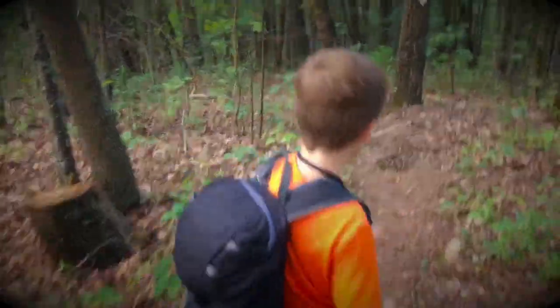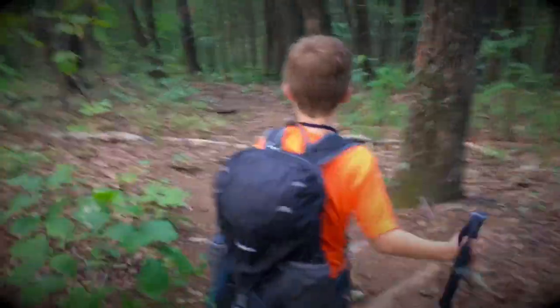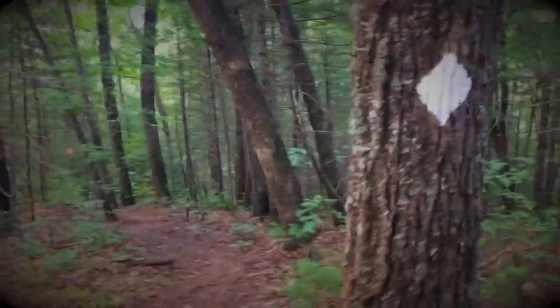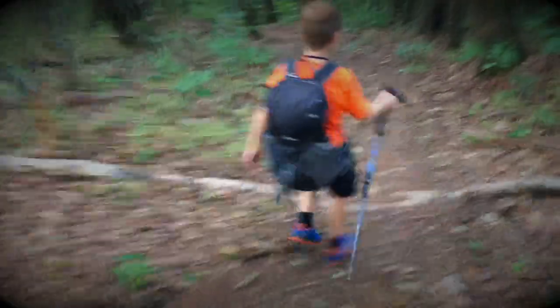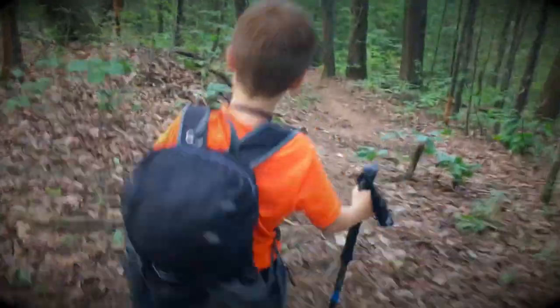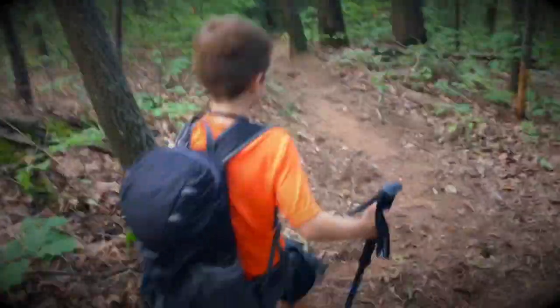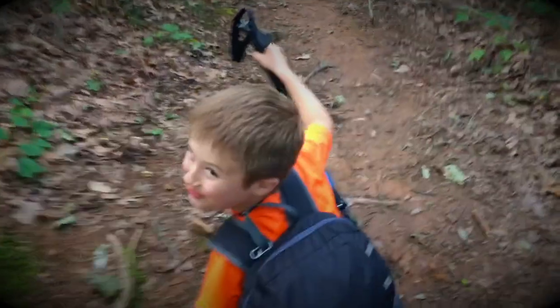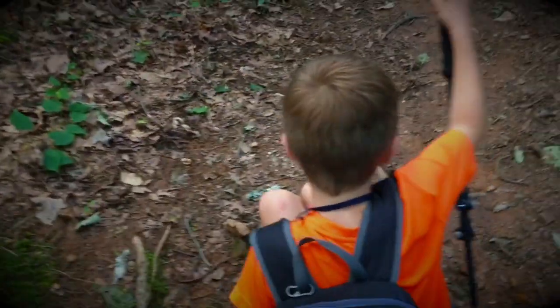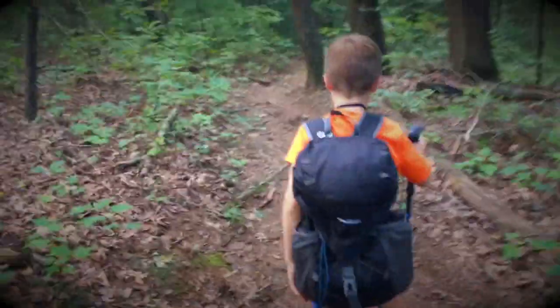We had to go up this hill. Oh, and we had to go up a lot of hills. Trucking down now. It's all downhill now, huh, buddy? Yeah. Whoa. This is a little hard. Better use that pole. Whoa. I just told you. You got to listen. I was listening. Good thing the bear poop went in there, huh?